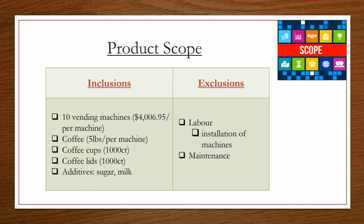Product scope. The project will call for 10 vending machines, which will be $4,006.95 per machine. The coffee used for the vending machines will be 5 pounds in total per machine, along with coffee cups and coffee lids. Other inputs included will be sugar and milk for the customers to make their own coffee.